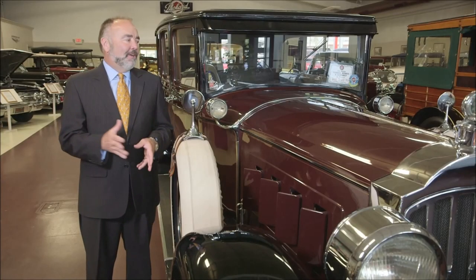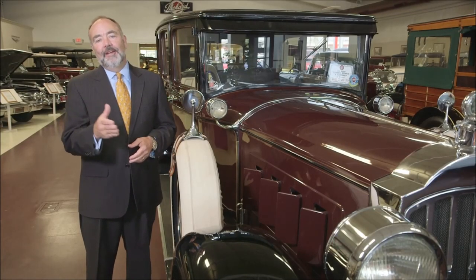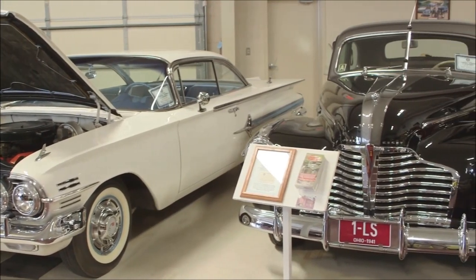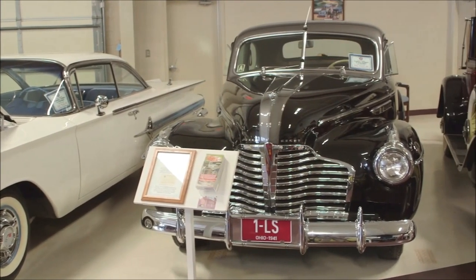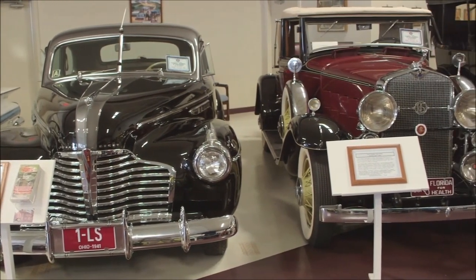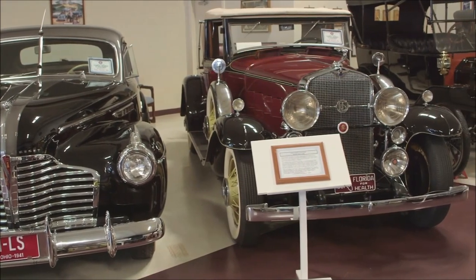If we've trusted our priceless collection to Silajet, you can have confidence that Silajet will protect your investment in your car or truck. People come into this museum and they look at the cars and they're amazed. They're amazed at how beautiful they are, and they are going to be still more amazed when they see these cars that are completely Silajetted.